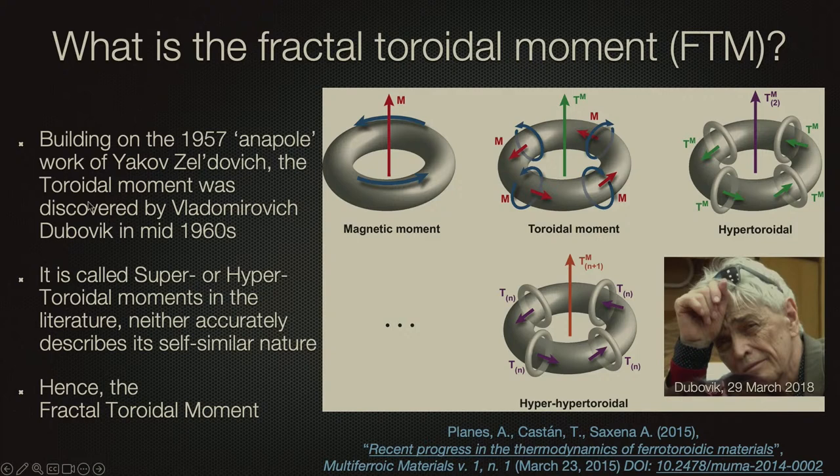And the toroidal moment itself was discovered by Vladimirovich Dubovic in the mid-1960s. This is Dubovic on the 29th of March 2018. And unfortunately, he has basically got either Alzheimer's or some other neurodegenerative disease now, and he's incapable of remembering almost anything that he's done, which is unbelievably tragic. But this is something that we all face, and I'm constantly aware of that.